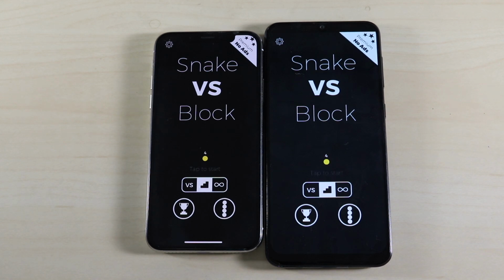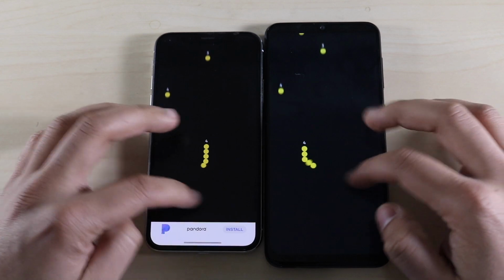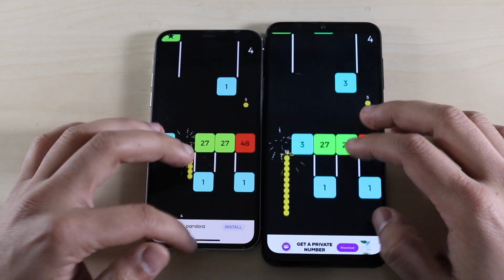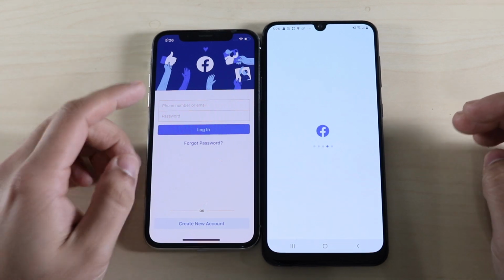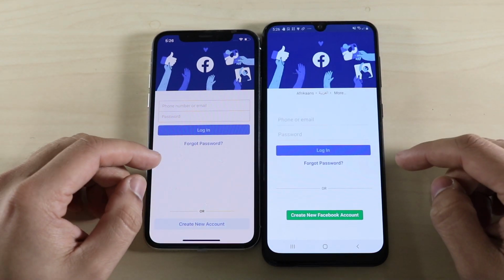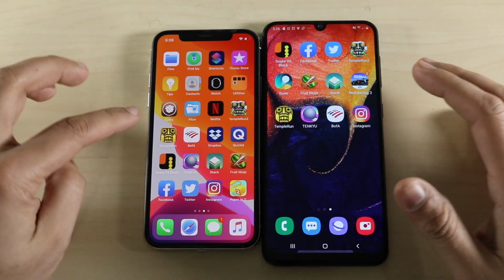And the iPhone X did load up faster than the Galaxy A50. Let's get into some gameplay, see if there's any difference. And they look to be about the same. Not too much of a difference there in my opinion. Let's do Facebook. 3, 2, 1. And Facebook is already loaded on the iPhone X, and it did take a while on the Galaxy A50, not a crazy amount, but you can see definitely there was a faster part on the iPhone X.